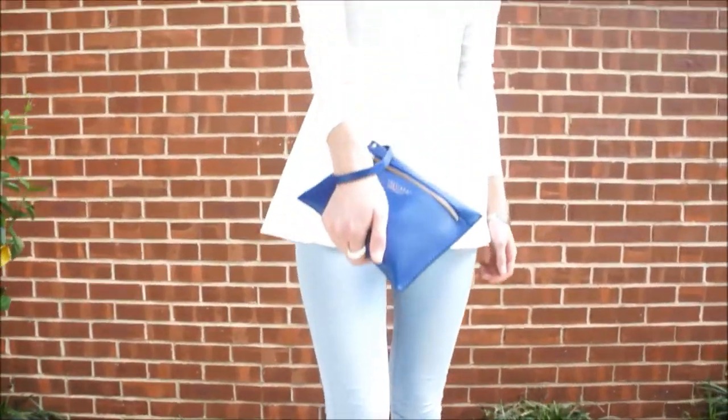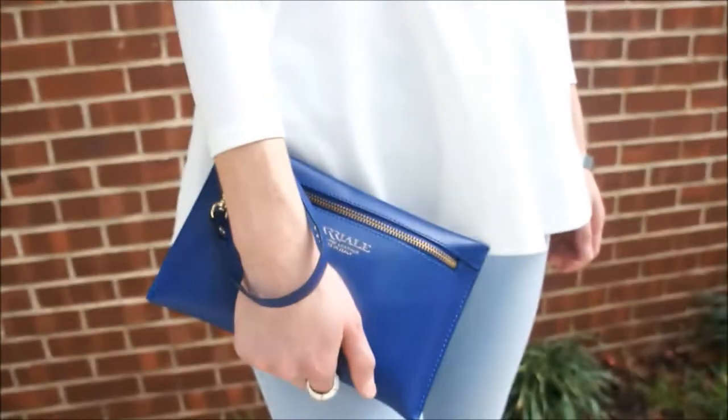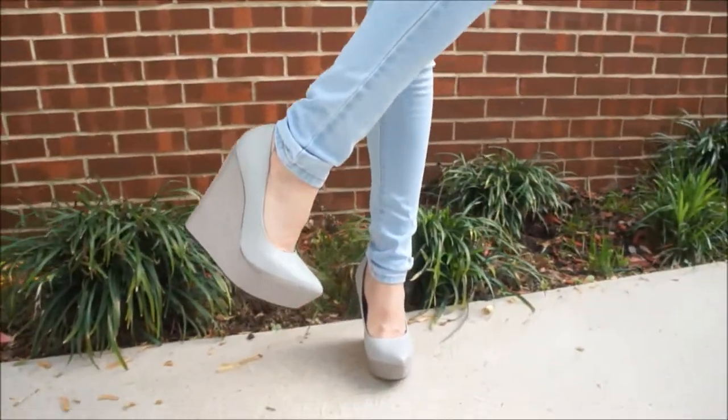And the clutch is Italian leather, Varielle. It's a pretty blue color, royal blue. And my shoes are Rock and Republic wedges.